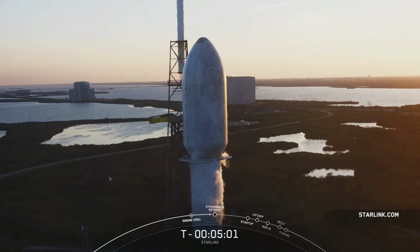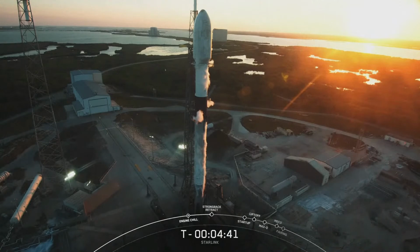And on your screen now is Falcon 9 at our Launch Complex 40 in Cape Canaveral, Florida. Currently, weather and range are both green for launch, and we're proceeding with Falcon 9 tanks pressurizing for strongback retract. We're proceeding with a T0 time of 6:13 p.m. Eastern Time. The teams are currently tracking no issues with the vehicle or payload. And liftoff is just about 4.5 minutes from now.